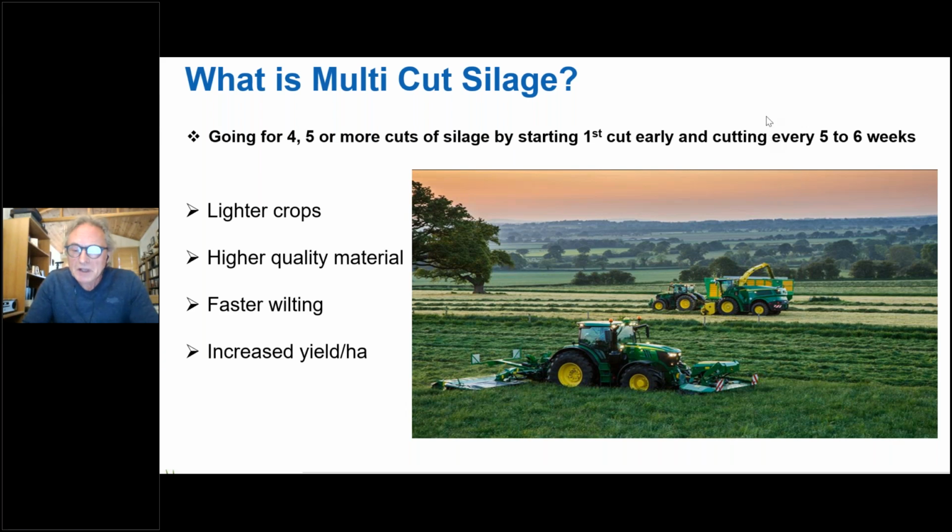I've just got a few slides here on multi-cut silage, what it is, what the benefits are, and some of the challenges, and some numbers that we can have a look at that are indicative of some of the costs and also some of the improvements that we can make. So multi-cut silage is very simple, really, in its definition. It's going from your 2 or 3 cuts and going for 4, 5 or more cuts of silage, and doing this by starting the first cut early, a couple of weeks at least earlier than you're probably normally doing, and cutting every 5 to 6 weeks.